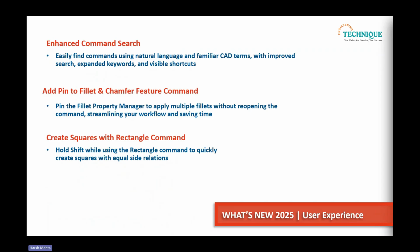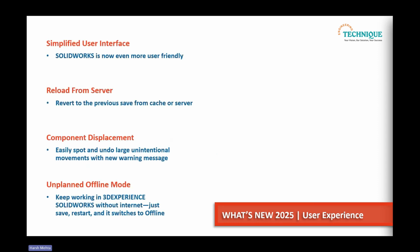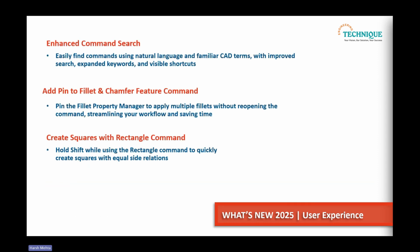Then also enhancement in command search, added pin of filter and chamfer feature command, and created square from the rectangle commands. As we have used SolidWorks many times, we know that SolidWorks is a user-friendly software. SolidWorks always allows users to create their own shortcuts and command managers according to their habits and how comfortable they are using it.